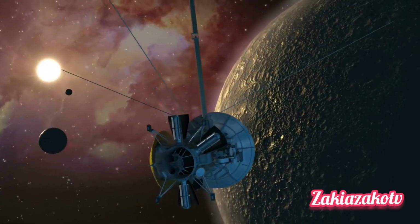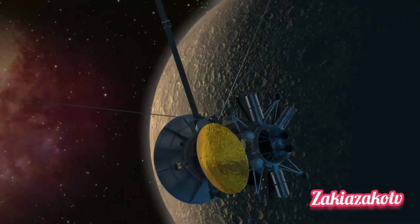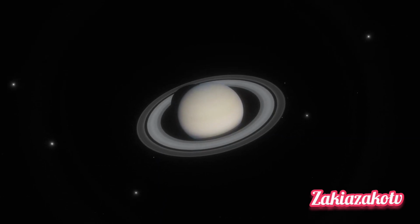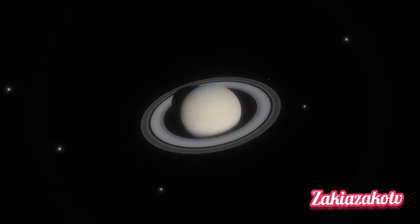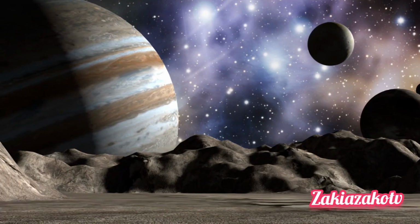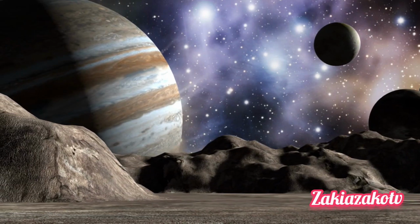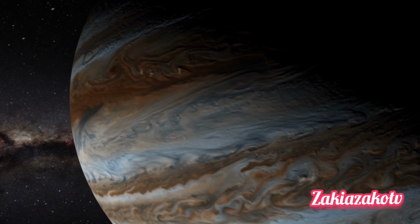Moons. Every single planet is different. The planet in the solar system with the most moons is Saturn, with at least 82. And this is in addition to hundreds of moonlets. Jupiter comes in second with 79 moons. These are just known moons. They probably both have more that we just haven't detected yet.